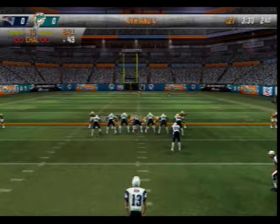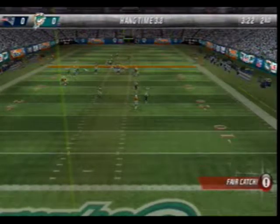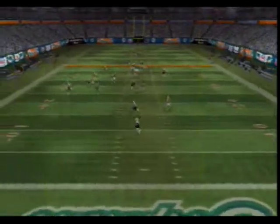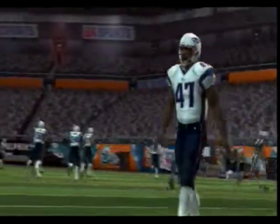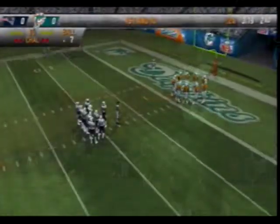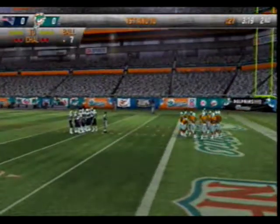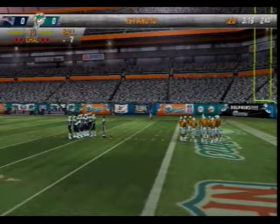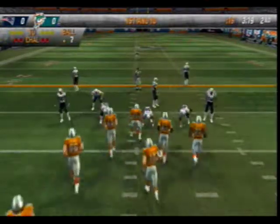Number 48, back to return. And he chooses not to return this one. First inside their own 20. Ball on the 7-yard line.